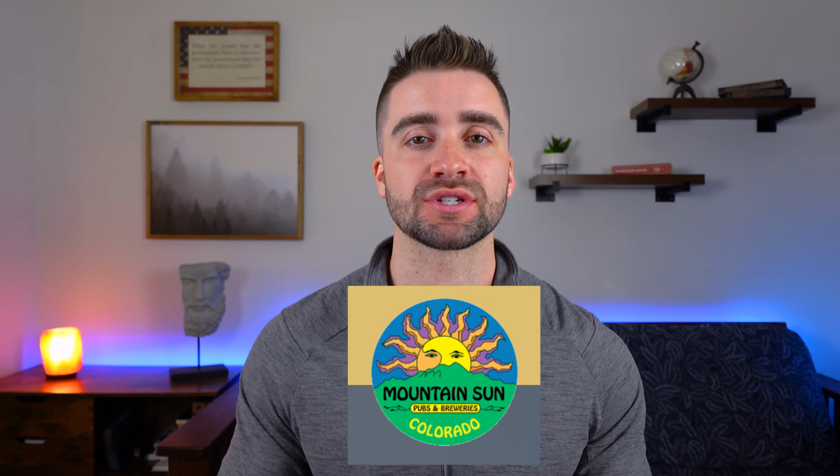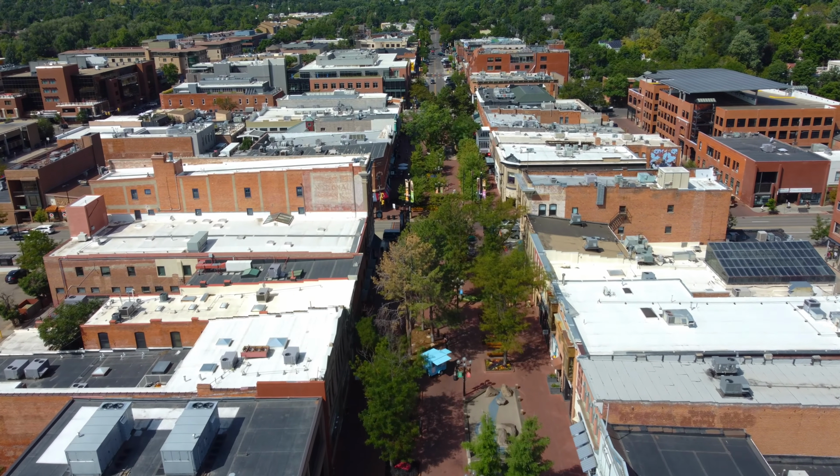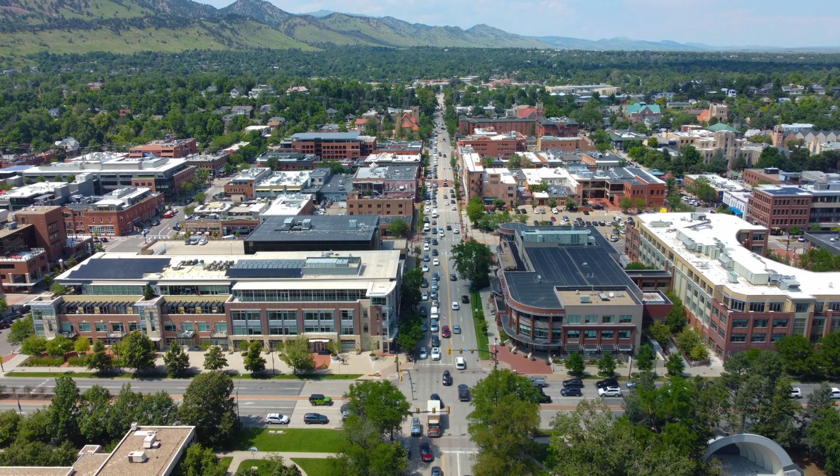Another is Mountain Sun Pub and Brewery, down in Boulder, right along Pearl Street. This one is actually one of my favorites because they also have a fantastic menu and a really good burger. Yes, I have a bias, but since they're right along Pearl Street, it's a fantastic spot to grab a bite to eat and then go wander the pedestrian section of Pearl Street and take a look at all the shops, especially out on a sunny Saturday.